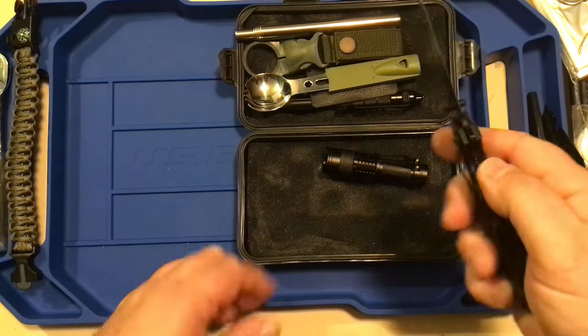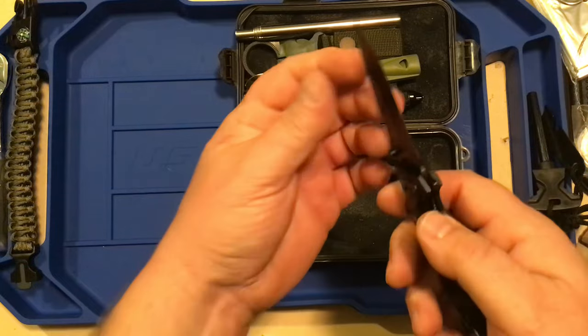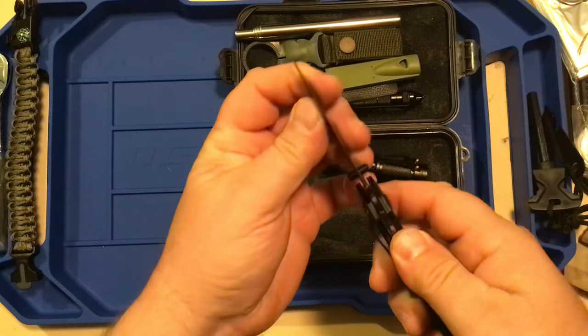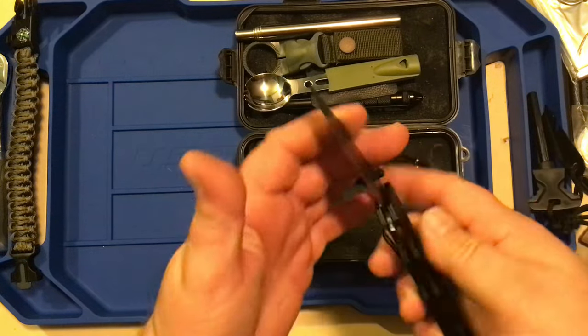I know some of these knives, you pull it back a little bit and then the lock thing gets stuck way too far over, but I don't know, it's a knife.